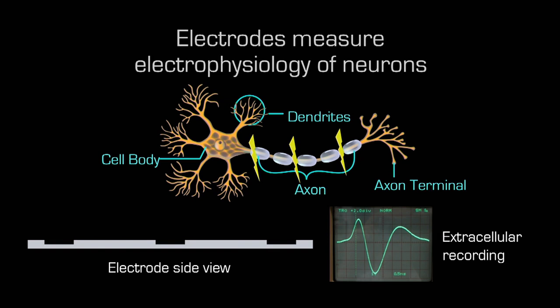Okay, and then this is our picture of our neuron again. So how are we actually collecting the signal? If you look at the bottom there, that's our electrode side view. That's the actual surface of our device, and each one of those black squares is an electrode. When your cell fires and you have that electrical signal transmitting down your axon, we collect what's called an extracellular recording, or an action potential. That's the shape that you see in the bottom right-hand corner.